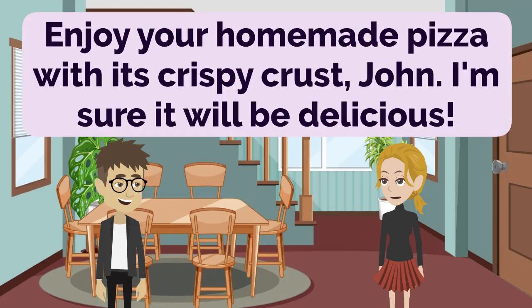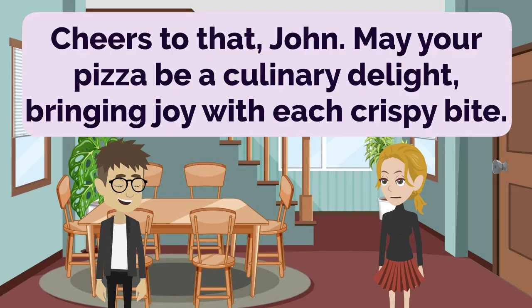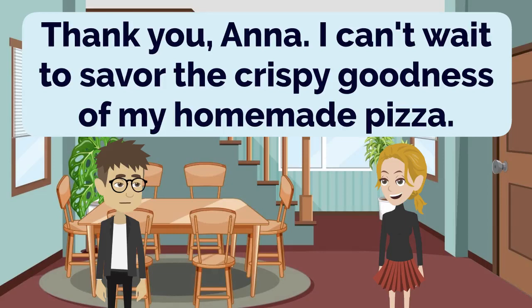Enjoy your homemade pizza with its crispy crust, John. I'm sure it will be delicious. Thank you, Anna. I appreciate your guidance. Here's to making a mouth-watering pizza with a perfect crispy crust. Cheers to that, John. May your pizza be a culinary delight, bringing joy with each crispy bite. Thank you, Anna. I can't wait to savor the crispy goodness of my homemade pizza.